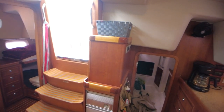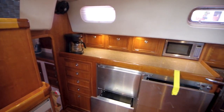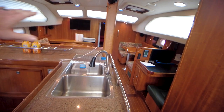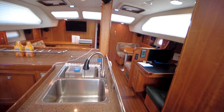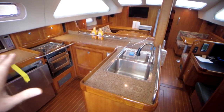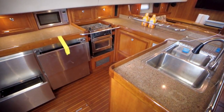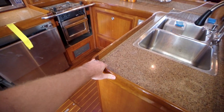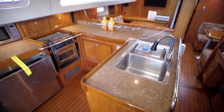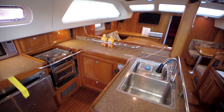Let me give you guys a 360. So what do we got going on here? I'm going to first describe what I'm seeing and then we're going to go into detail. You've got a main salon that looks like it's centered around this massive galley with huge fiddles. Something you can hold on to, as well as something that's going to protect your stuff from falling off the counter. I like that a lot.